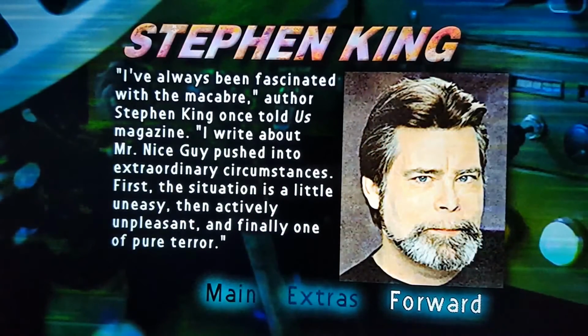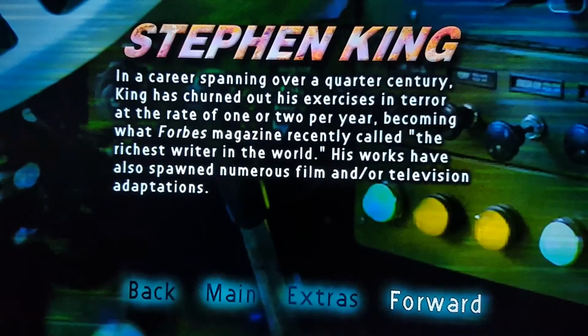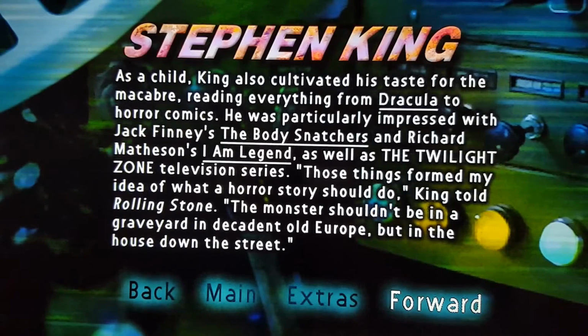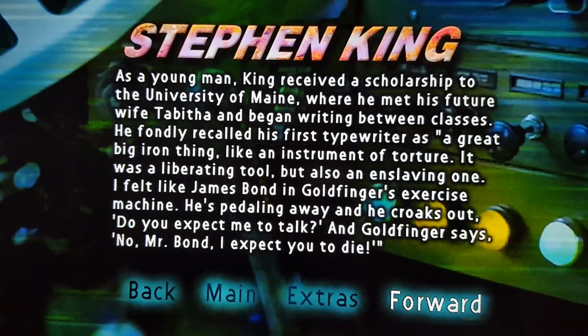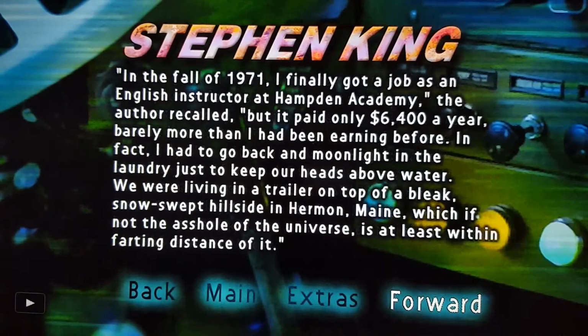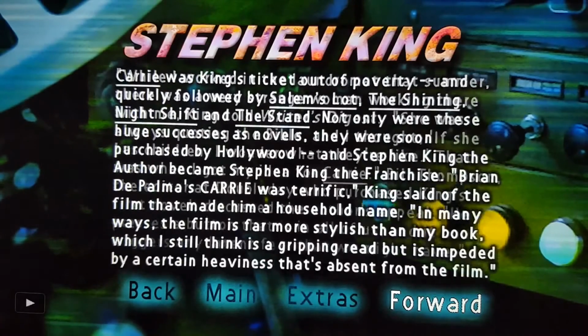So, wow, look at that. You get slapped in the face with a picture of him. And then you can go forward, and it just tells you a bunch of stuff about his work and his television career and just, I guess, various things that inspired him. So that is pretty cool. So there you have it.